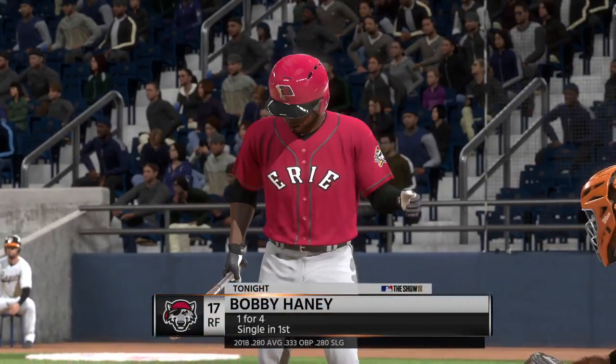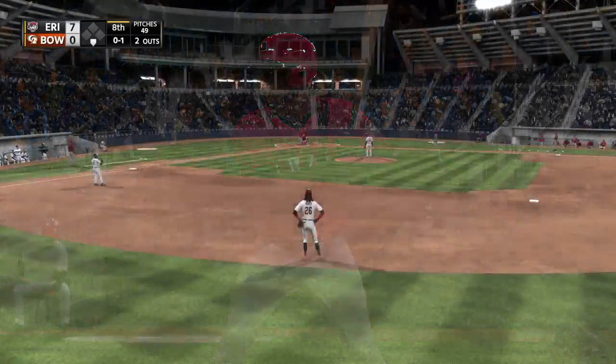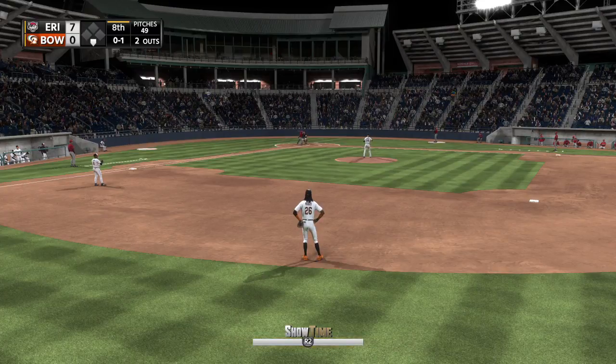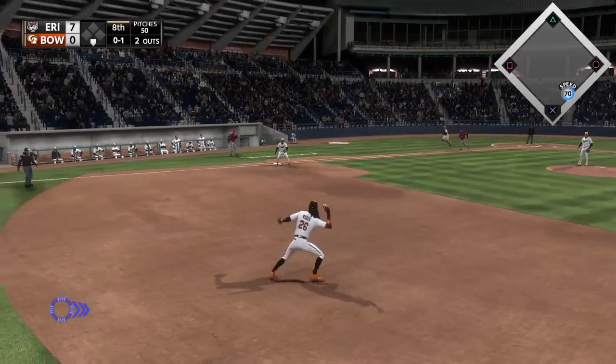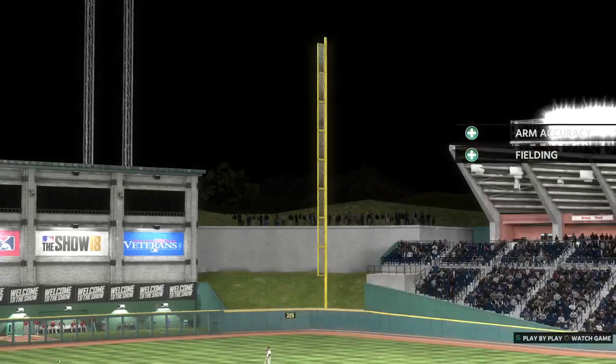Now back to the top of the lineup. Stepping in, Bobby Haney. He's 1 for 4 for the game. Bases are empty here with 2 men out. Sent on the ground out to second. Woods is up with it. Throw to first will get him easily, and the side is retired. Nothing across here this half of the inning.